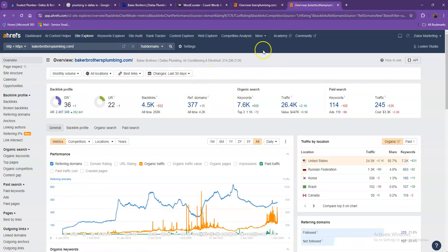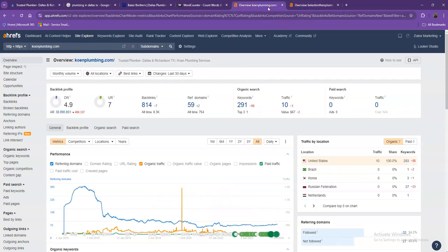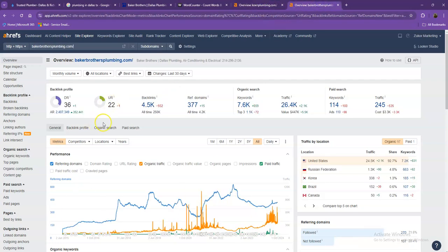Let's go ahead and take a look at your competitors' numbers. So with DR and UR, it shows that Google actually finds their website a much more trustworthy and a stronger website. That's also because they have more backlinks. They also have more keywords, which gave them way more traffic within the last 30 days.